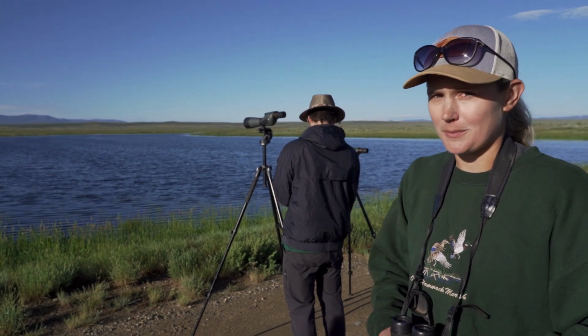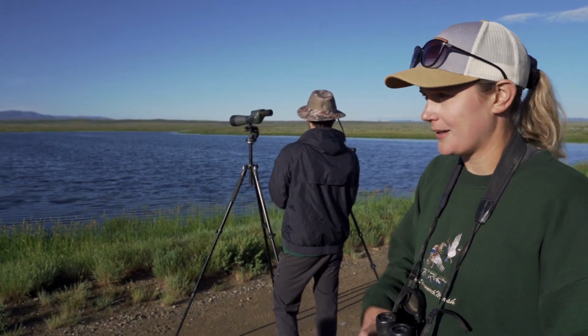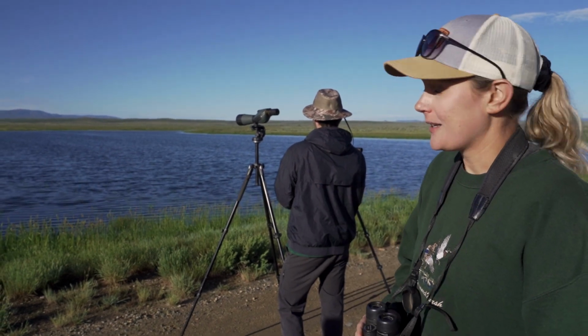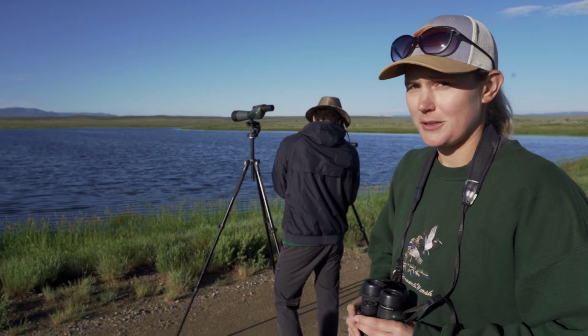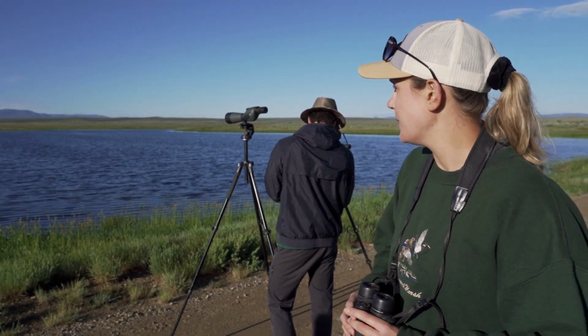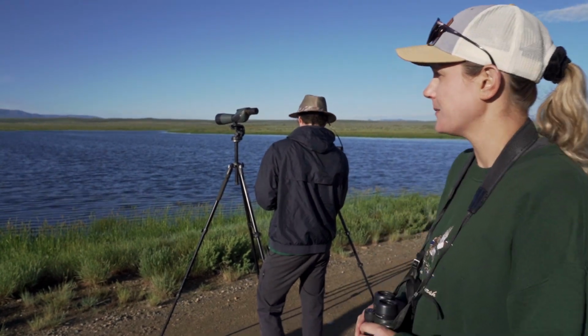At this time of year, we're expecting to see quite a few males on their own. Most of the females are out nesting on the landscape. And the mallards are even starting to molt already. We can see a male out there that's a little bit drab looking. So we're not expecting to see a ton of pairs out here. Just the males for the most part.